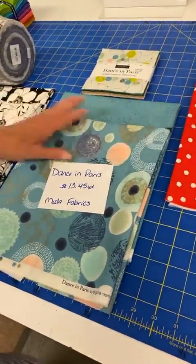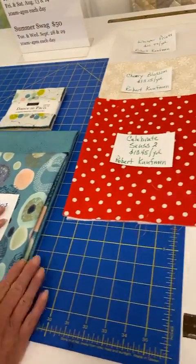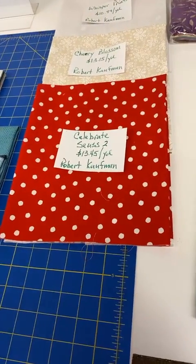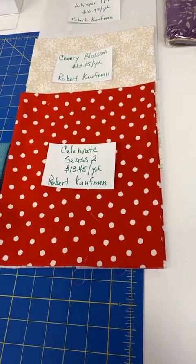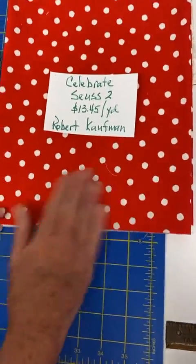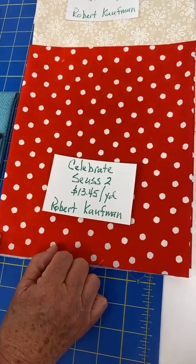Okay, so from Moda we got Dance in Paris, from the design studio known as Zen Chic. Then we got a few little oddballs, I guess. We got from Robert Kaufman, Celebrate Seuss. So if you know us, you know we certainly can't resist a dot.